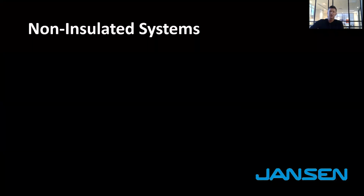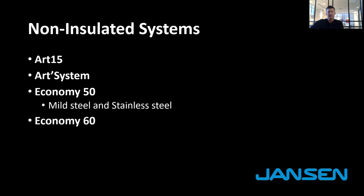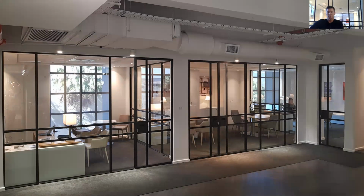The third category is the non-insulated systems. The Art 15, which you actually see behind me if you can see my video, that's typical black steel partitions in offices and doors. Then the Art system, which matches that for the windows, again, very slim. Then there's the commercial Economy 50, and also the 60 in mild steel and stainless steels, and those can do very large doors, and they include sliding, folding, and pivot doors.